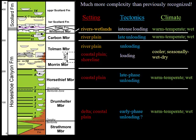So we're starting to go into a tectonically active phase at that point. And we had a return in our climate to warm, temperate, and wet. Lastly, in the white mud rivers and wetlands, it's basically just a sediment-starved area, intense loading at that point, and sediment being trapped, and this area being starved of sediment, and a continued return to those warm, temperate, and wet. I put this slide, the next slide, in on purpose just to reiterate what you've heard.